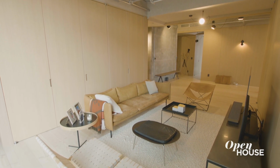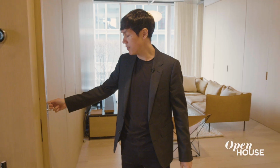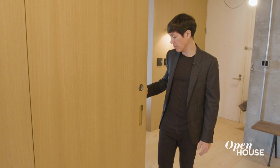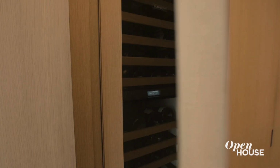Originally, there were 2 apartments here with separate entrances, separate corridors, and what we did was to open up everything here. This living space, and it also can be closed off with this secret 15-foot sliding door. Another really important feature of this apartment is every wall doubles as storage, mechanical space, secret doors.